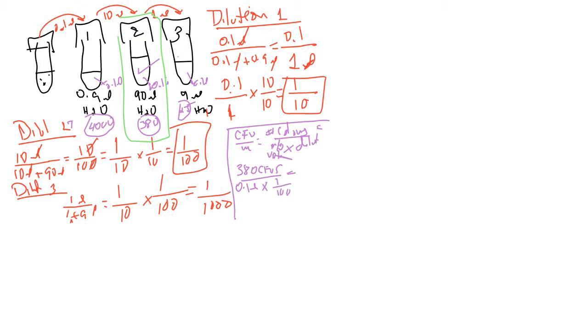Okay, now you just have to do the math. This is 1 to 10, this is 1 to 100, so 380 CFUs. So 1 to 10 times 1 to 100 is 1 to 1,000. And so that would be 3.8 times 10 to the minus 3, except that this is not 380, I've converted it into 3.8, so that would be two more places, so that would be 10 to the 5 CFUs per mil. So 3.8 times 10 to the 5, or 380,000 organisms per mil.